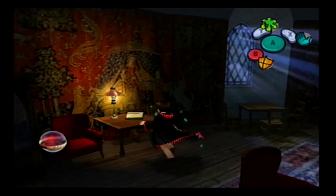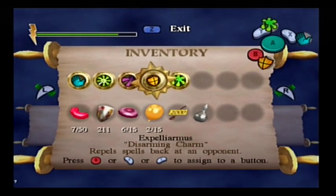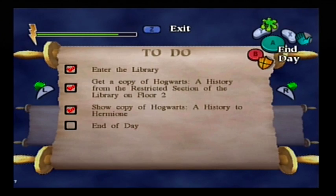So, surely now there should be a save station. Oh no, no, we have to end the day, don't we? Yeah.